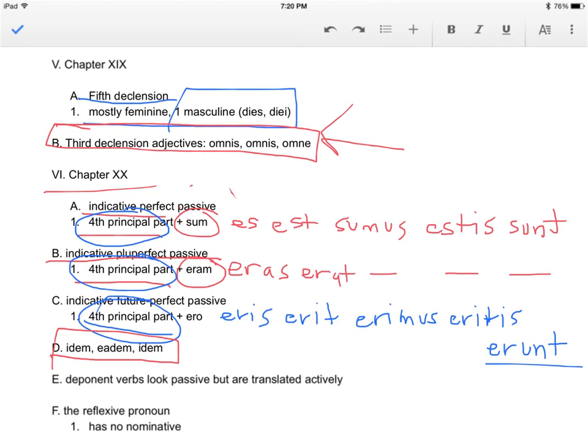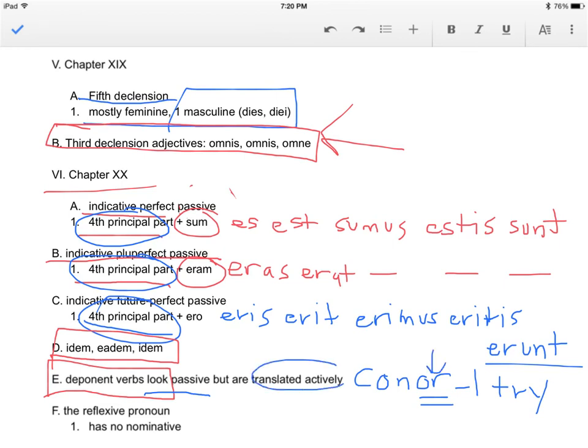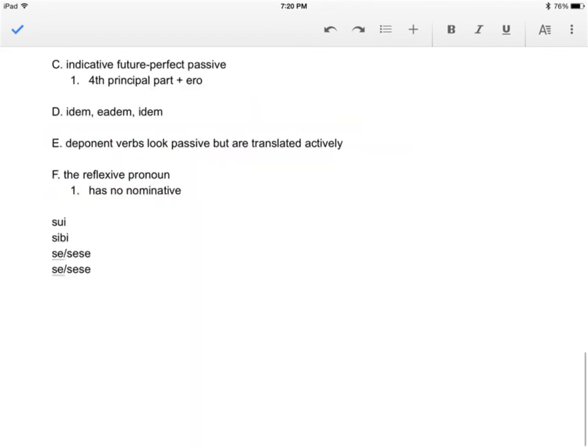This chapter also introduces deponent verbs. If you don't understand what a deponent verb is, the summary is that they look like they're passive. They're spelled like they're passive. For example, the verb conor looks like a passive ending. That means I attempt or I try. However, even though it has a passive ending, it's translated as if it's an active verb, I try. That's the weird thing about deponent verbs. They look like they're passive, they're spelled like they're passive, they're pronounced like they're passive, but when you translate them, you translate them as if they're active.